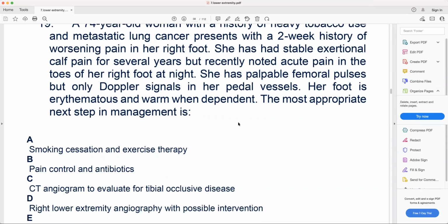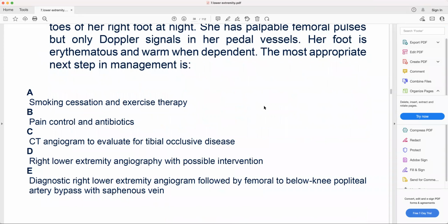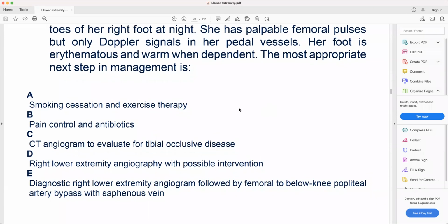All right, let's see the options. A is smoking cessation and exercise therapy. I think we eliminated this. B, pain control and antibiotics. C, CT angiogram to evaluate for tibial occlusive disease. D, right lower extremity angiography with possible intervention. And we chose this. But E is diagnostic right lower extremity angiogram, followed by femoral to below-knee popliteal artery bypass with saphenous vein. I think if the patient is healthier, we'll go with this according to the trial.